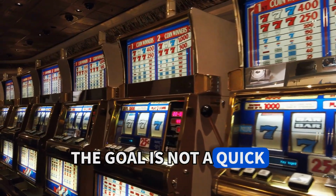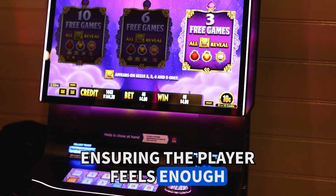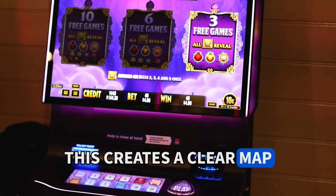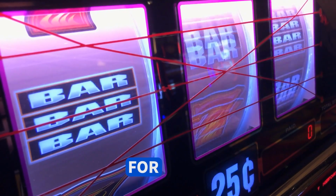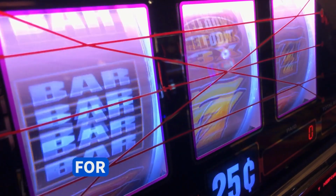The goal is not a quick kill, but a sustained engagement, ensuring the player feels enough intermittent reward to continue feeding the machine. This creates a clear map of the casino's priorities. The flashy, central areas are for show and quick profit. The peripheral, quieter zones are for player retention.